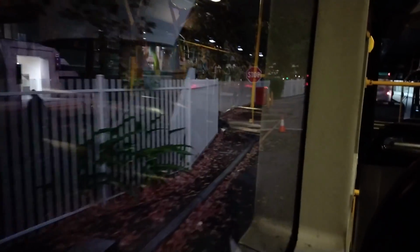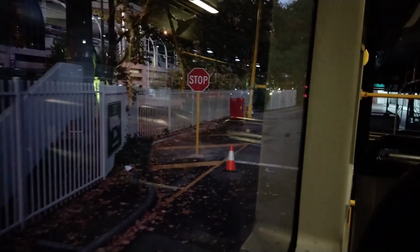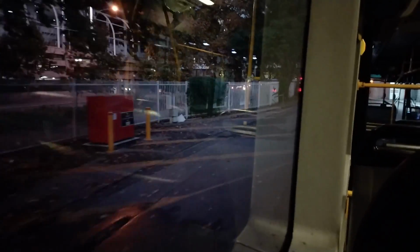So you travel along here. That traffic light actually has 5 directions: the bus station, the car park, and then Mounts Bay Road and Mill Street. And you actually have to stop here for buses coming out of the stands. You have to give way to them.